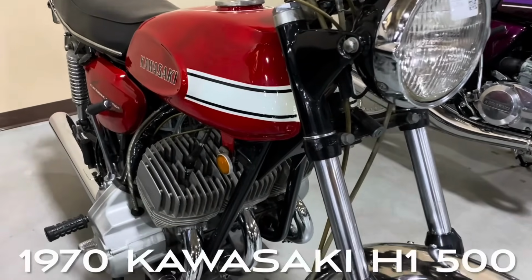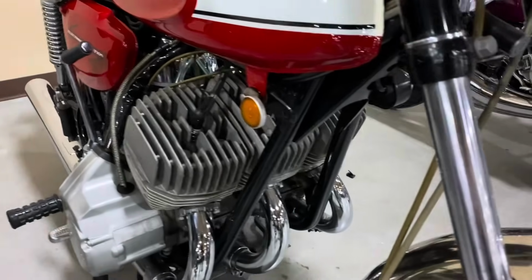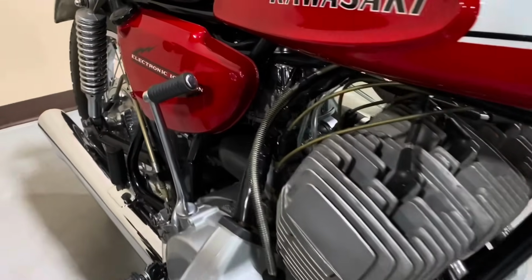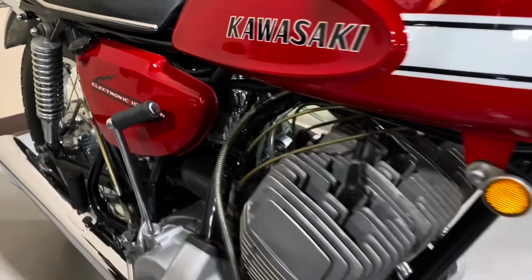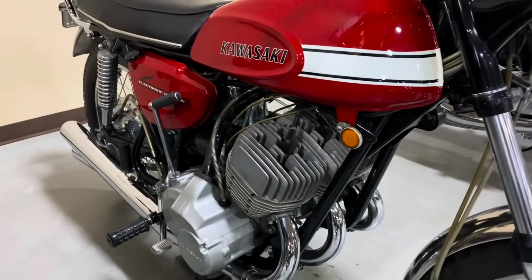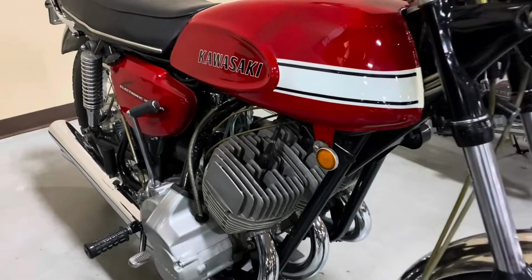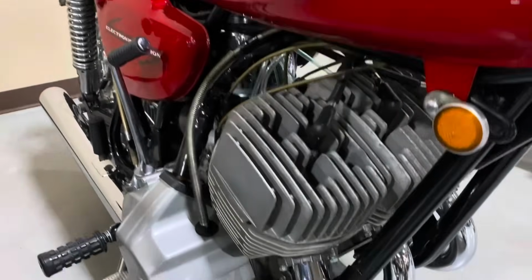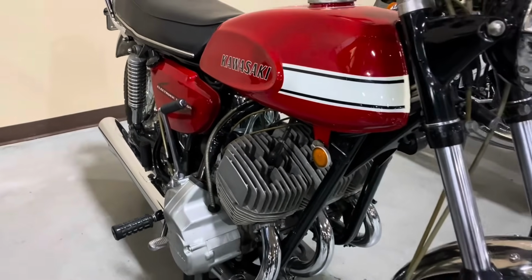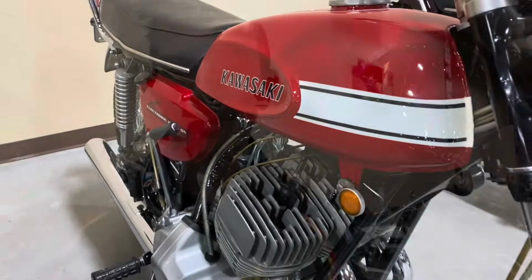1972 was the first year for the H2 750, but it wasn't the first year for the Kawasaki triple. Look at this one, 1970. This is an H1 500. Two-strokes, very popular back then, very wickedly fast. Like we said, Kawasaki knew that these days were coming to an end, that's for sure, and that's why so much time behind the scenes was spent on 4-stroke technology. But back in the year 1970, this was an absolutely wickedly fast bike. It still is wickedly fast.